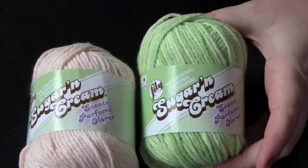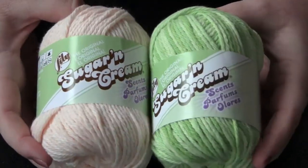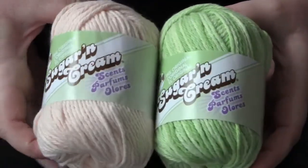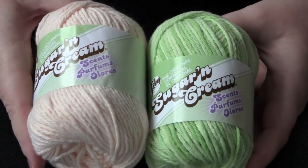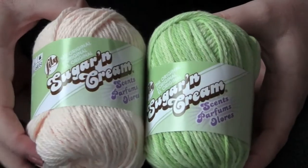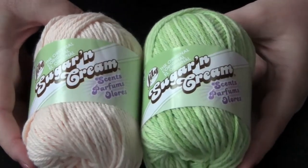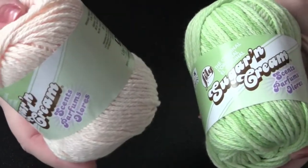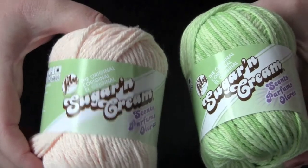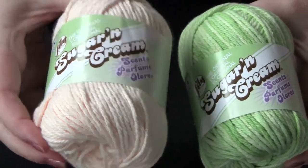Okay, next up I just wanted to show you really quickly this sugar and cream yarn. This is actually scented yarn. This is not really new. I read about this on some website several months ago, but I couldn't find it in any stores, and today when I was in Michael's I saw some. This one here is scented like chamomile, and it smells really, really good. I actually got all that they had left of this one.